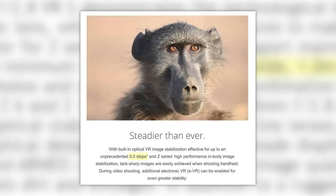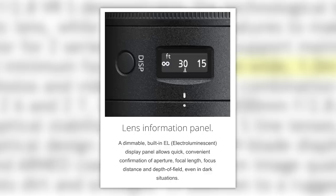5 stops of image stabilization, weathered seal design, parfocal support, which means focus is maintained as you zoom, and finally, a dedicated info panel that probably adds extra cost to the lens that isn't needed. Because Steven, who actually uses that panel?